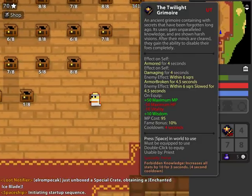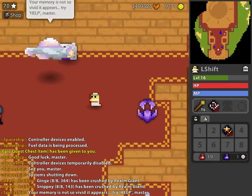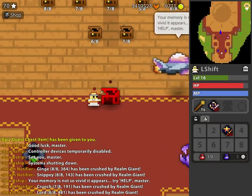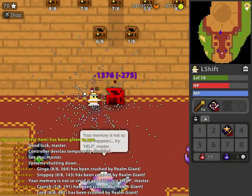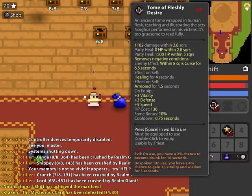So let's test this bad boy out real quick. Oh gosh, stupid spaceship. Alright. So 1.1 thousand damage. And then I mentioned you're using your HP for this. Yeah, that's OP.